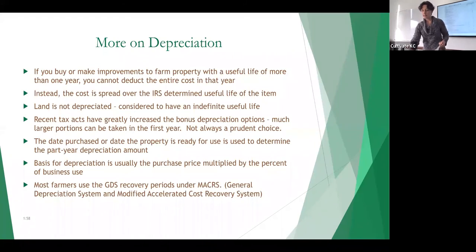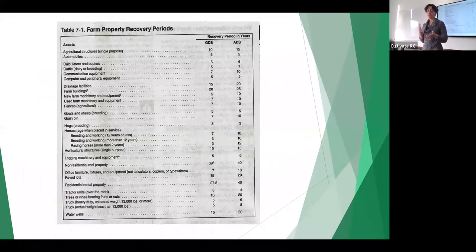And the IRS has farm property recovery periods that are outlined for tax purposes. You cannot stray from this. Even if you think that your agricultural structure on the top line will last for 20 years, you have to depreciate it in 10. That's just the way it is.